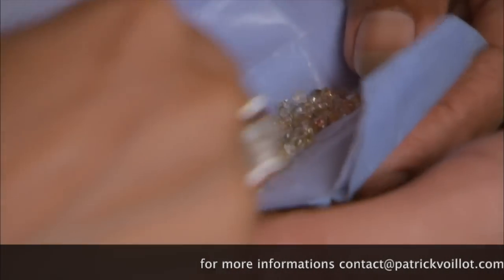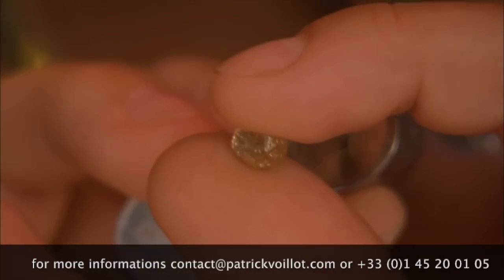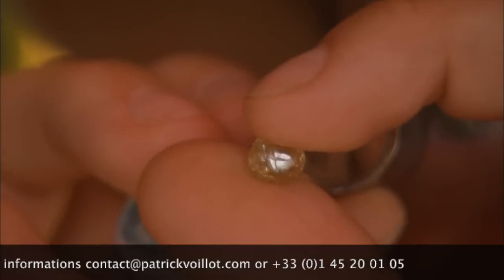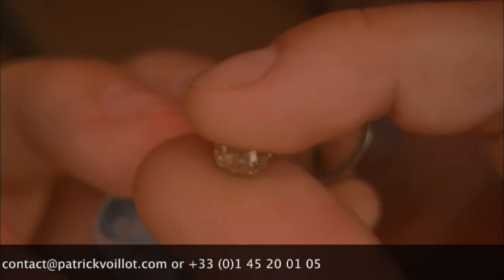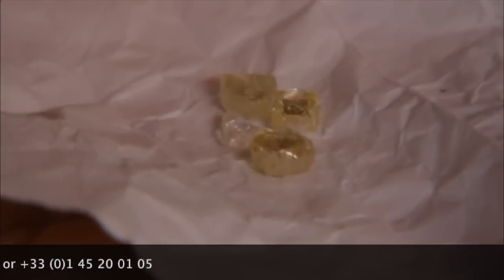Do they have other colored diamonds? Yes, but today they have not brought them. You must make an appointment. Tell them what day you will return. Do they have blue or any other color, green? Yes, red, blue, green, yellow, brown, and white also.